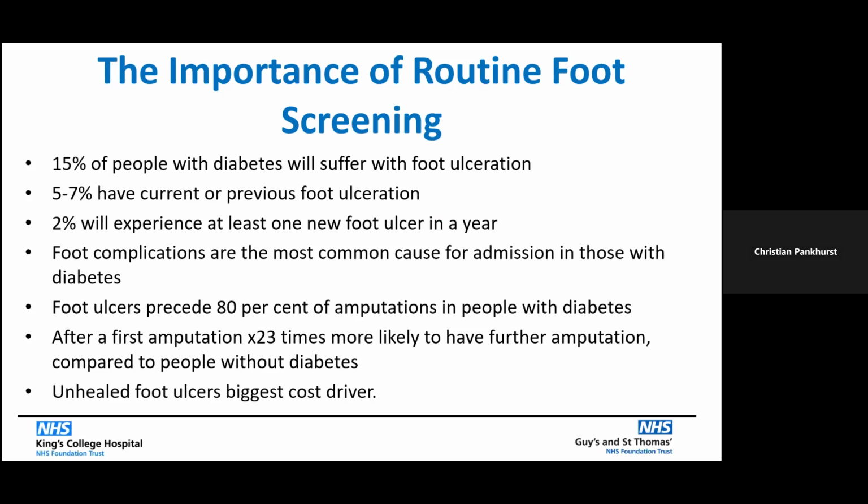Foot complications are the most common cause of admission in those with a diagnosis of diabetes, with foot ulceration preceding up to 80% of amputations in people living with diabetes. After a first amputation, there's 23 times more likelihood for a further amputation compared to people living without a diagnosis of diabetes, and unhealed foot ulcerations are the biggest cost driver.